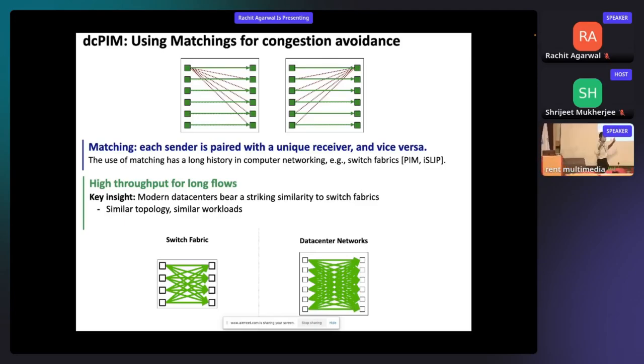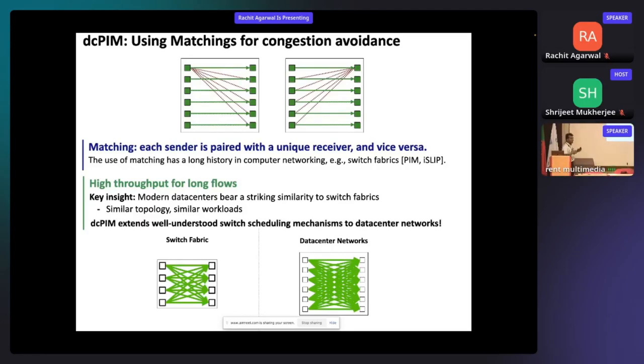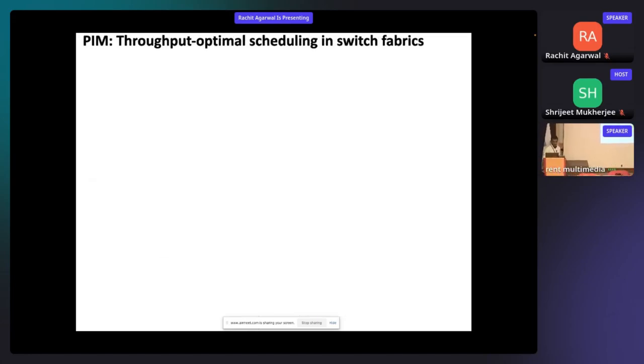So this is the same topology and the same workloads, and that's where our key idea was: can we take this very well-understood, very well-polished protocol called PIM that's implemented in every switch fabric, and generalize it to data center networks just for congestion avoidance? Okay. So a quick, very brief background that will set up the stage for the next 3 or 4 minutes.